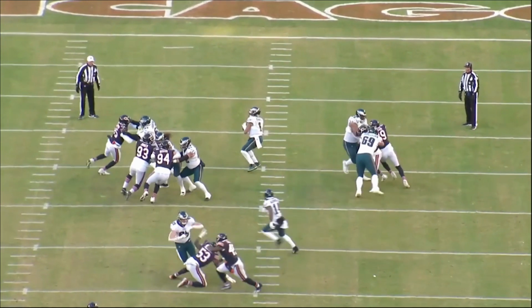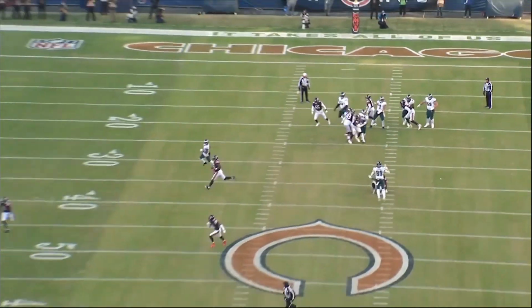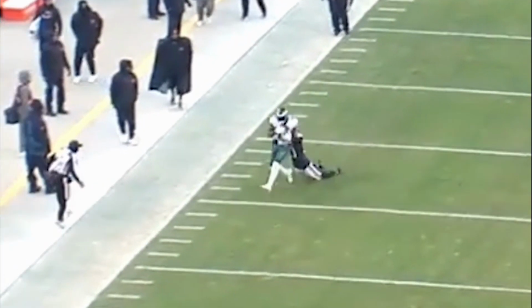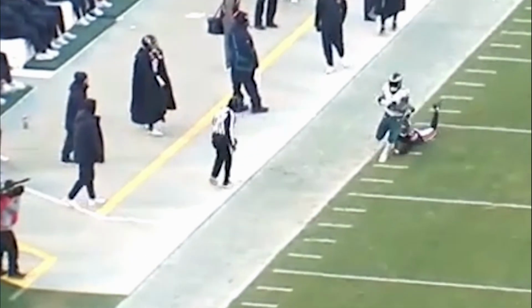This is a key difference between him and Minshew. There's no hesitation in Hurts releasing the ball once he knows Brown is in single coverage. His throw is also perfect once again as he drops the ball over Brown's outside shoulder with the cornerback in tight coverage to the inside.